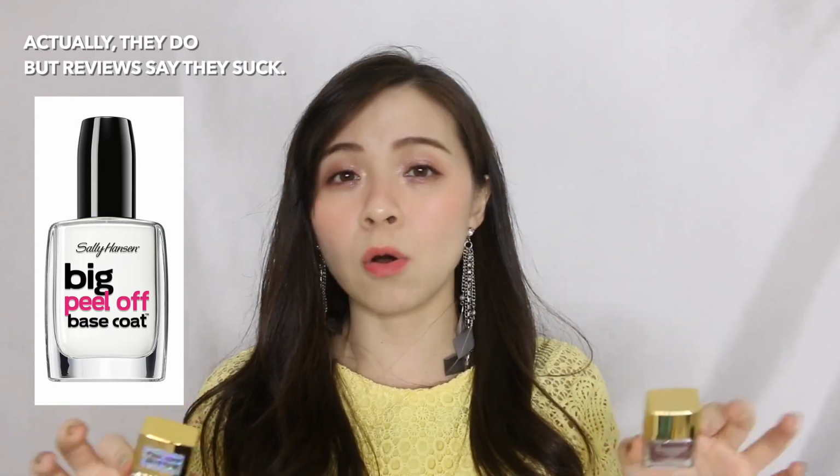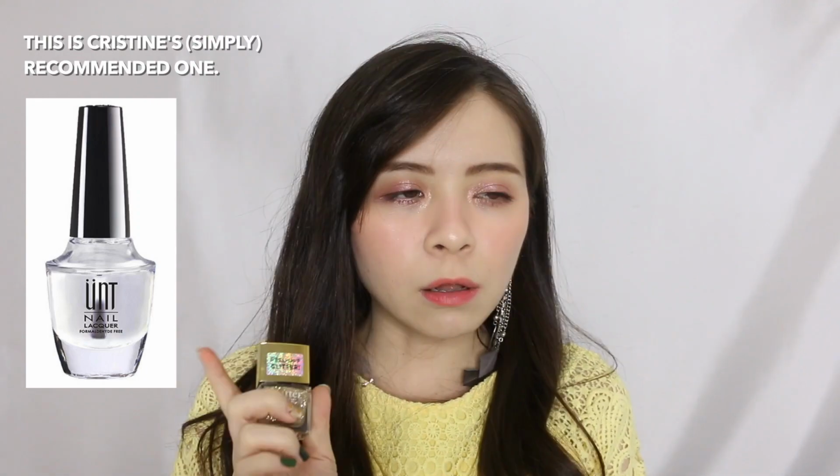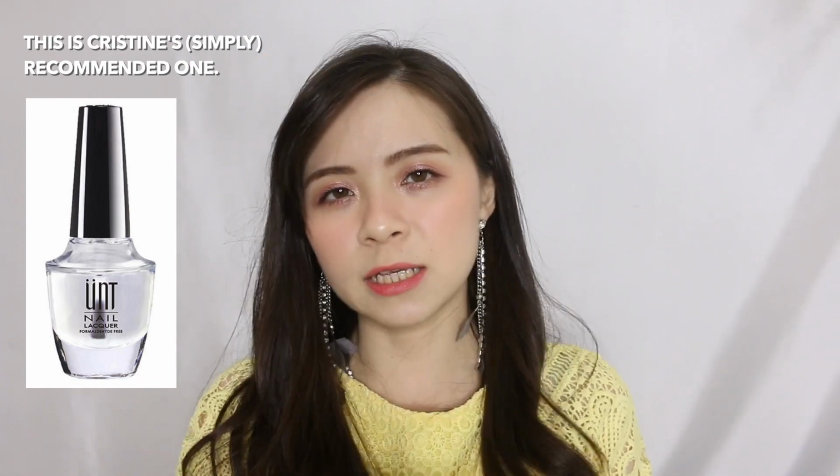Peel off is such a big deal, or at least just have a peel off base coat. I know Simply Nailogical has this thing where she buys this UHT or UTH or something like that. I forgot what brand that is, but it's a peel off base coat, and to be honest, if I can get that in Malaysia, that would be amazing. But the problem is I actually bought it on Amazon, I think twice or something like that. I couldn't get them to ship to Malaysia.